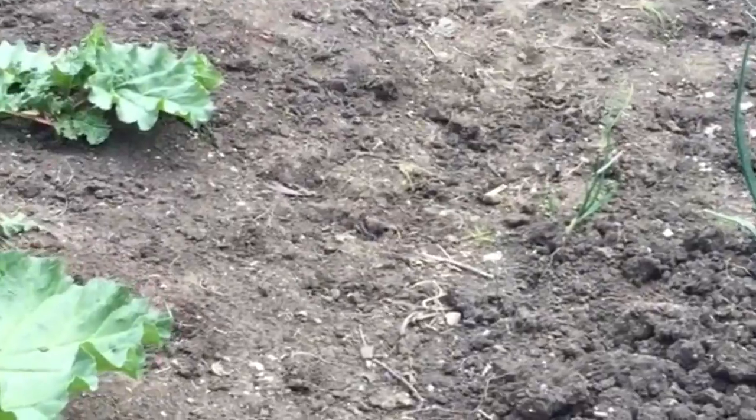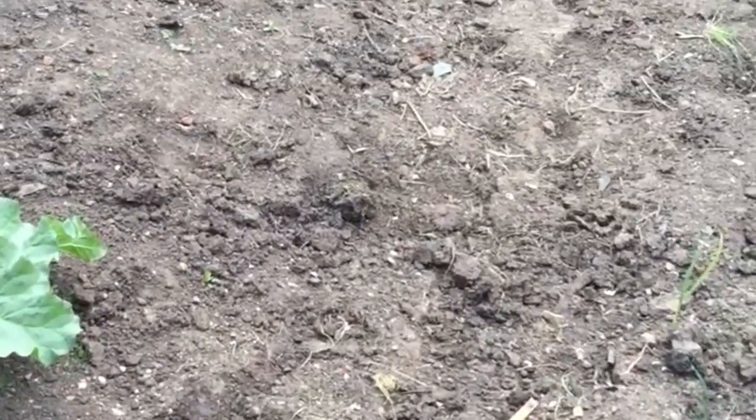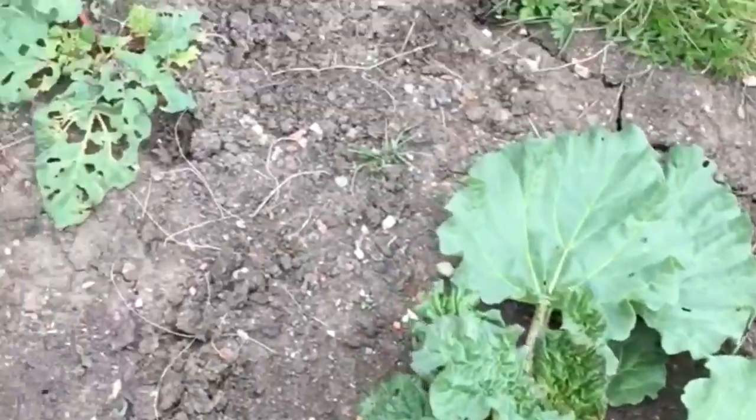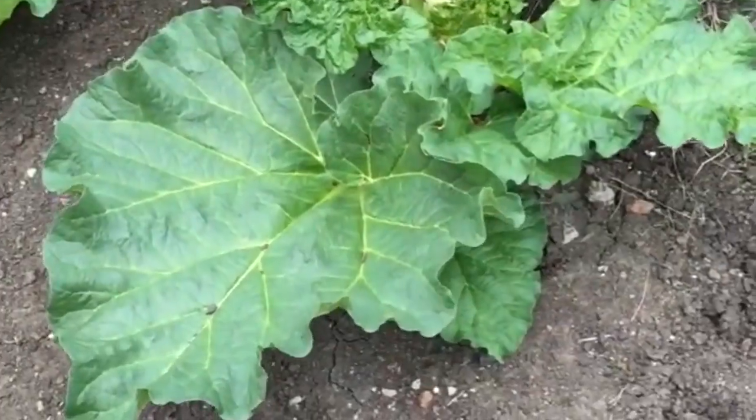Okay folks, we've now de-weeded this side of the plot. My camera's run out of battery, I don't know why, so we're just gonna do it on the phone, so sorry about this. But yeah, we've de-weeded most of this side of the plot, as you can see, between all the plants and that.